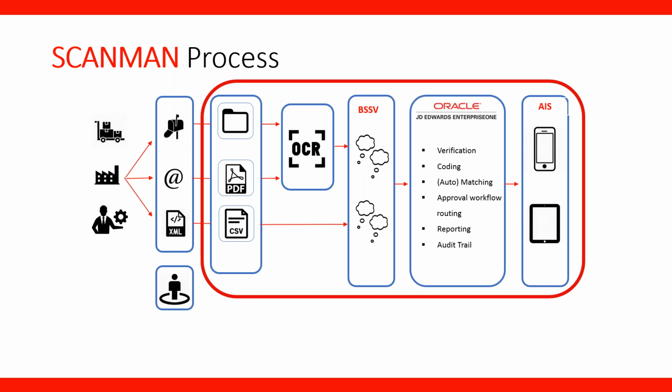The overall process, on the left-hand side, we have the documents coming in. They could come in via mail, via email, or via XML. Those are then stored in either scanned-in folders or the actual PDF documents, or translated into CSV files to work with. The first two will go through the OCR scanning process and be swept into SCANMAN. All of these then go through business functions or business services that have been set up and built in there. This is running on your AIS server. From there, it comes into SCANMAN within Enterprise One.